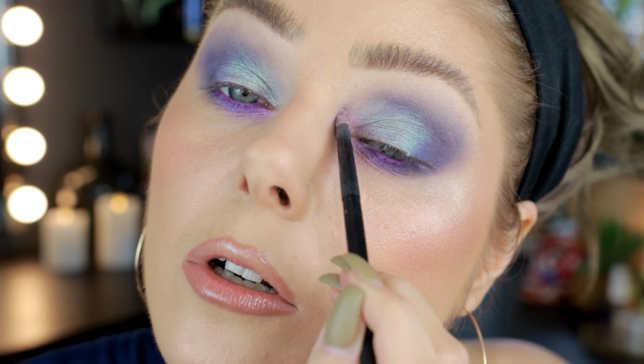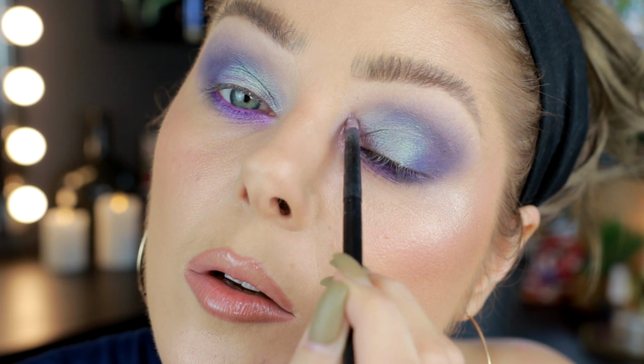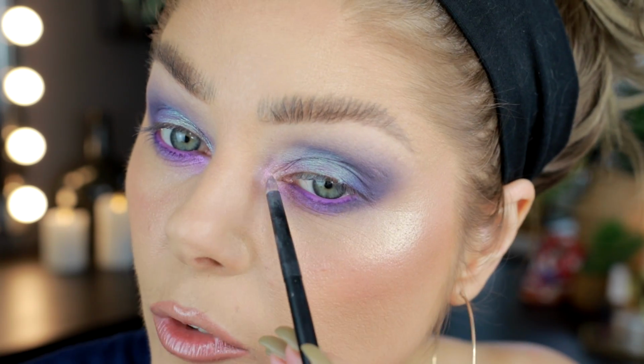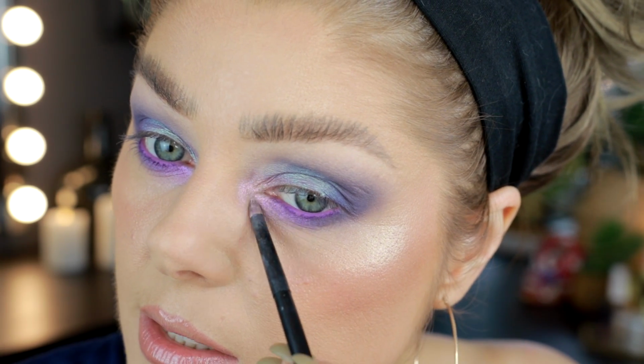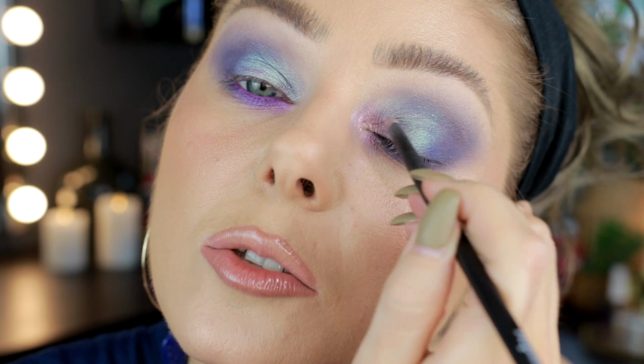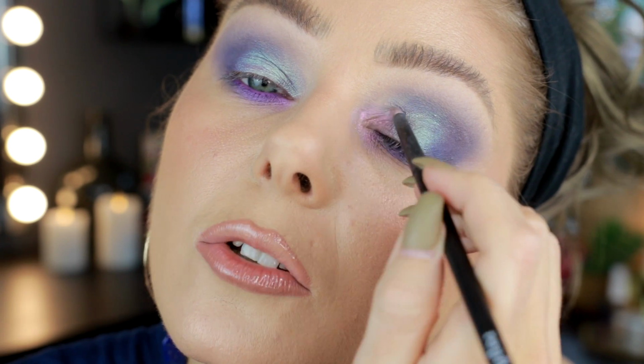This is just not gonna be like a super bright inner corner. It's more gonna be like a pinky, sparkly in the corner, but I am all for that. These kind of shades that are just a sparkle, they're perfect to be layering on top of other shades. So we can even just drag this in a little bit so it fades.